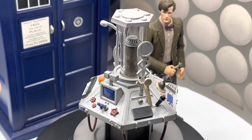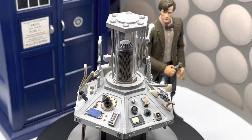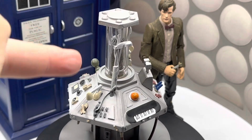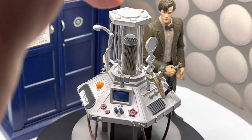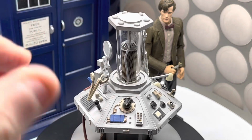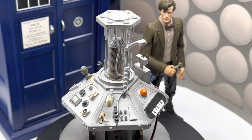A small observation. Some of the TARDISes have come with the rotor being separate. This is neither a criticism nor a praise, it's just a fact. With the time rotor section being separate, that is not the case with this model. It comes as a standalone single entity. There are no detachable parts, so it is a single unit.